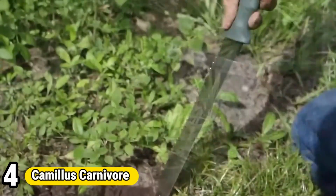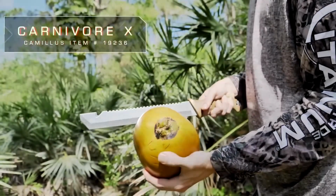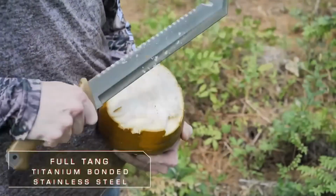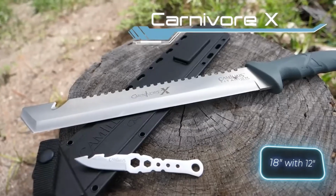Number 4. Camis Carnivore. The Camis Carnivore is a versatile cutting tool engineered for rugged outdoor tasks. Featuring a multifunctional design, it serves as a machete, hatchet, and saw in one compact package. Its robust construction and sharp blade make quick work of clearing brush, chopping wood, and tackling tough vegetation.